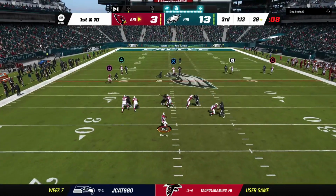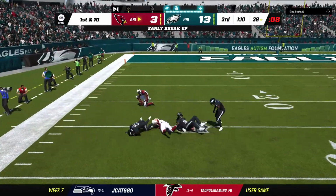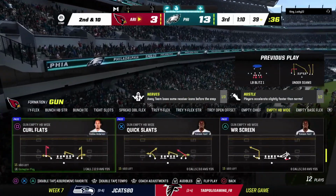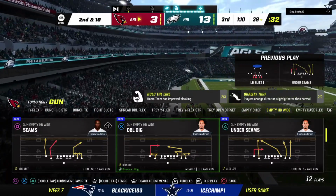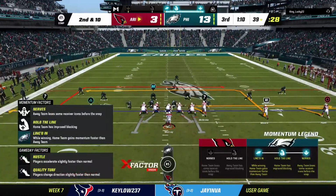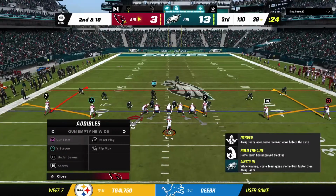Throwing now is Murray. He's going to look deep down the field. And that is incomplete. Just what they need, a lecture from me, but subpar offense is what helped get them into this spot. And now they're continuing the trend with incompletions. That won't get them out of it if they don't change something soon. An incomplete pass on 1st down. That leads to a 2nd and 10.